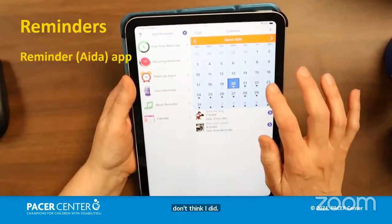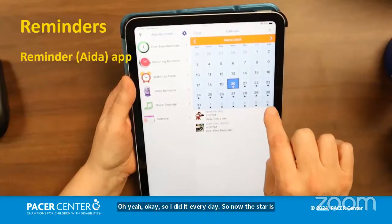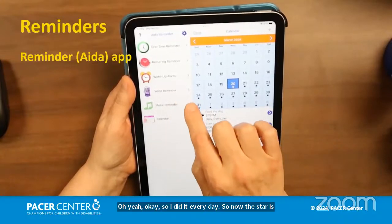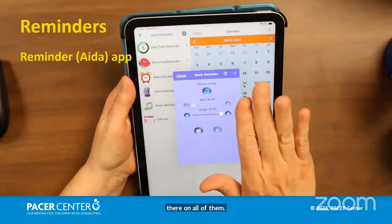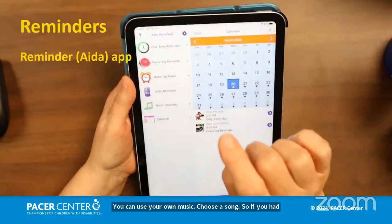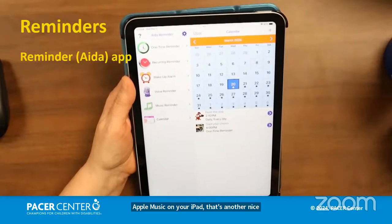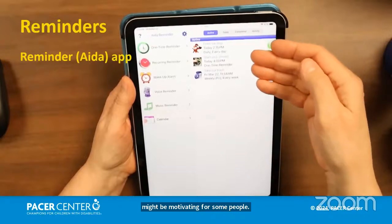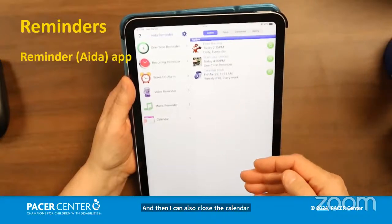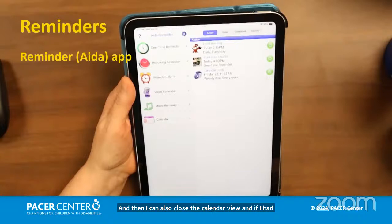Oh, okay. So I did it every day. So now the star is there on all of them. You can use your own music, choose a song. So if you had Apple Music on your iPad, that's another nice way that might be motivating for some people. And then I can also close the calendar view. And if I had many reminders, they would show down here in this list.